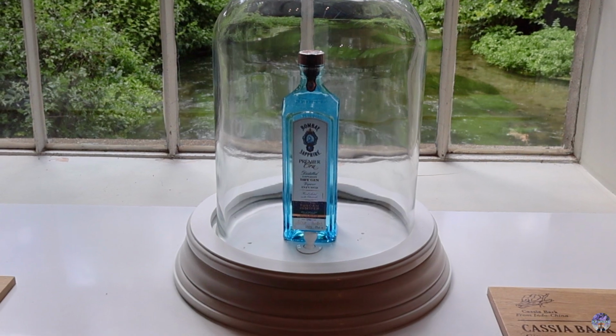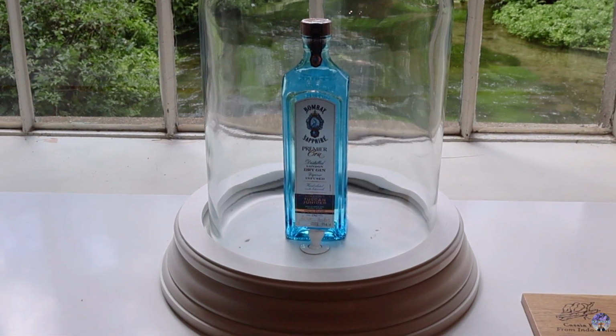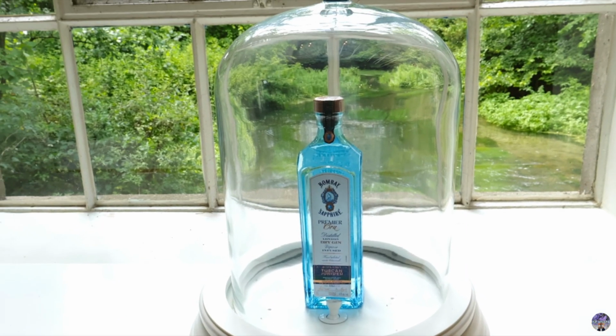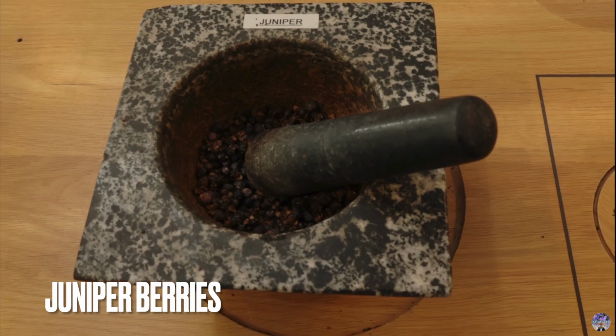The ingredients they use to make gin include licorice, cinnamon, coriander, cassia, lemon peels, grains of paradise, and the secret ingredient is the juniper berries.